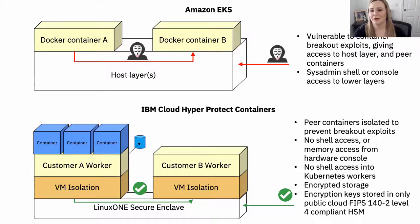So this is where the IBM Cloud Hyper Protect containers really come in. With this, we run in a secure enclave or secure service container, and we have that VM isolation. So you can't have peer containers breaking out to exploit the host layer. There is no shell access. So someone running that cloud environment is not going to be able to look at what's going on inside your container, or look at the memory, or even access it from a hardware console. There's no access into the Kubernetes workers, which is really important because they're going to be controlling everything. We have those workers, but we're just not allowing access into them to see what's happening. You have encrypted storage.